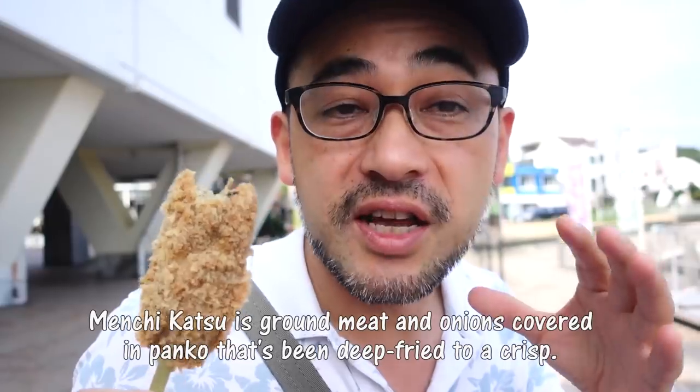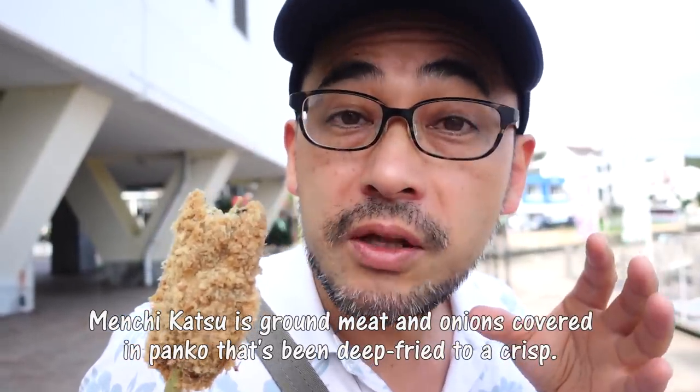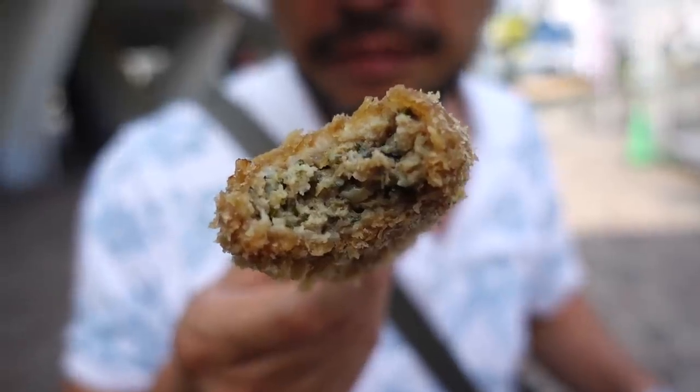Oh, it tastes like the menchikatsu, but with seaweed flavor. Interesting combination, and it matches. And it's not slimy. Look, it's not slimy. And sometimes tuna has a fishy smell, but this is not. Really nice. This is cold, but the outside is very crispy.